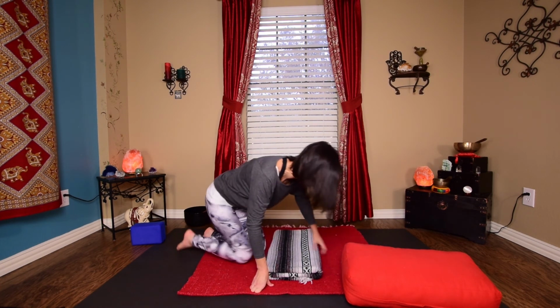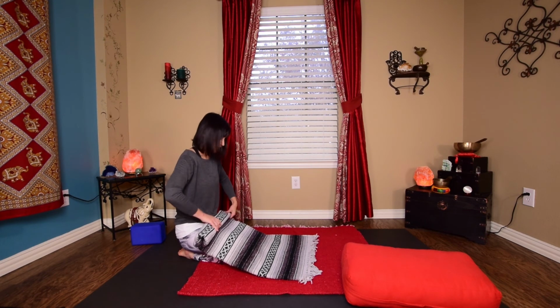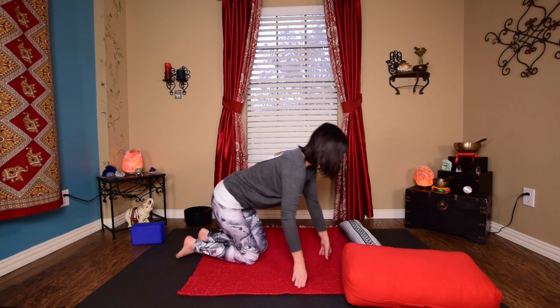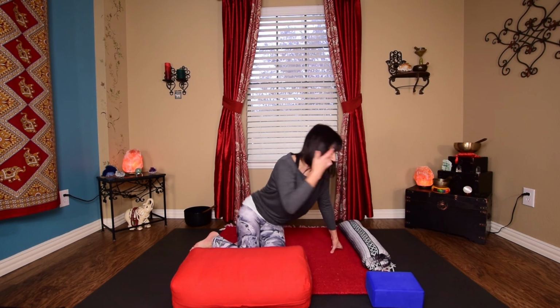So turn yourself around, take your blanket or beach towel, and you're gonna roll it up the short way so you get a little higher roll. We're gonna take that at the head. We're going to be on our left side, so we're going to take the bolster down a little bit lower. If you want, you can add that block in there too, if that will help.